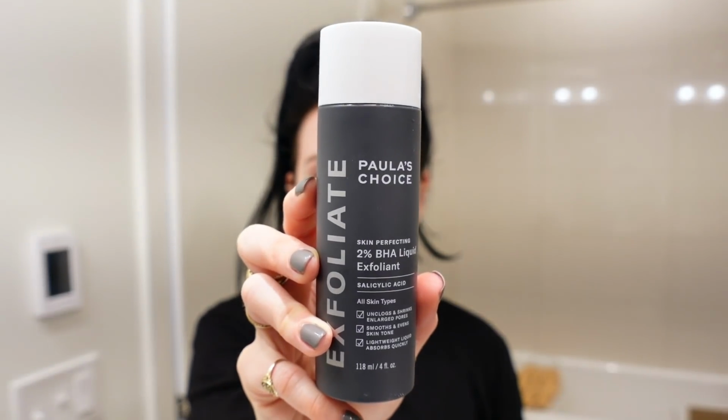So next up is a product that has been in, I think, every single one of my skincare routines, because again, I've been using this for probably about 6 years. It's the Paula's Choice 2% BHA liquid exfoliant. So you can use a physical exfoliant or a chemical exfoliant. In my last skincare routine, I did do both, and since then I've stopped using a physical exfoliant and I only use a chemical exfoliant.